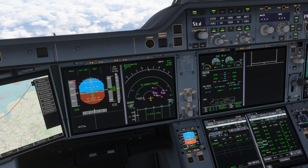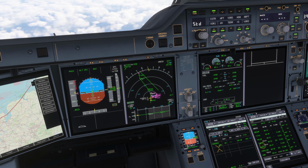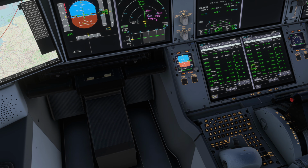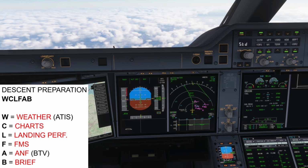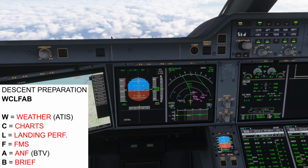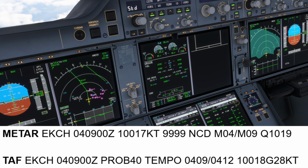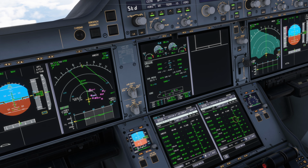And it's quite a short cruise, this one. So we can see the top of descent is at 9:30, so in half an hour. So what we're going to do is we're already going to start planning for our descent. So for that, we use the acronym WCLFAB. So W is weather. So we'll get the weather in Copenhagen. So we can see that the weather in Copenhagen is currently 100 at 17, ordinary sort of visibility, no cloud detected. Temperature is -4 and QNH 1019. There's tempo that it's gusting from 100 degrees, 18 gusting 28 knots. So that should be interesting.